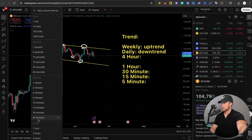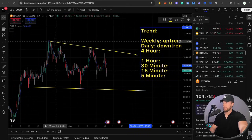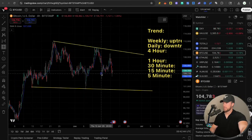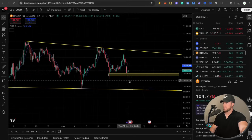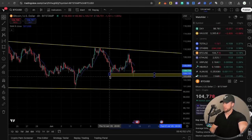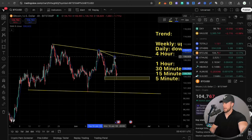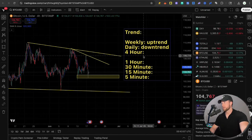So now we want to zoom into the 4-hour chart. And similar to the daily, we can connect the highs back to the 22nd of May. We're forming lower highs, and we're attempting to hold support right here for Bitcoin with these long candle wicks down to about $102,700 to about $103,400. So all that we've done right here is just put in a lower high from the 16th of June. The 4 hours is in a downtrend as well.